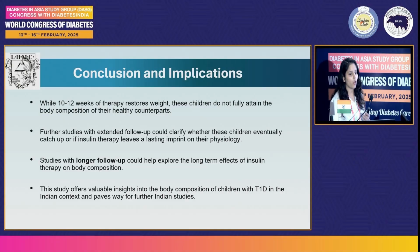Further studies with longer follow-ups are needed to assess the further changes, and would explore long-term effects of insulin therapy. And in conclusion, I would like to say that insulin is life-saving, but its effect on body composition are complex. By unraveling all these complexities, we can ensure that our children not just survive, but thrive.